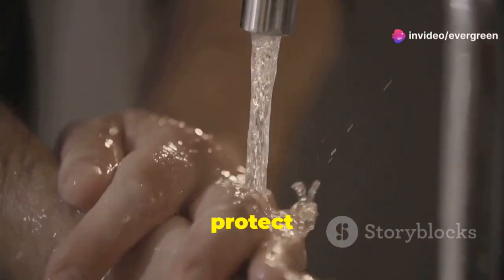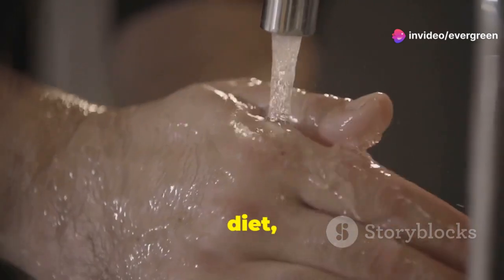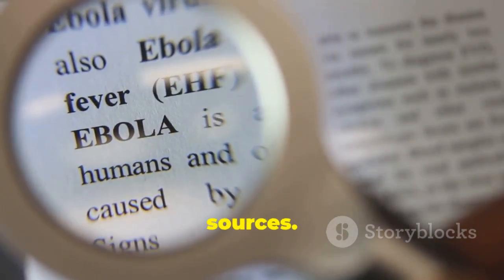To sum it up, protect yourself from the Mpox virus by practicing good hygiene, eating a balanced diet, staying hydrated, getting enough sleep, and staying active. And always stay informed with reliable sources.